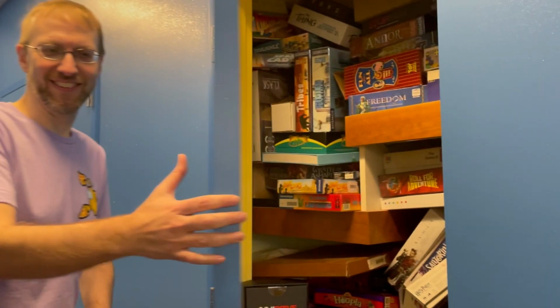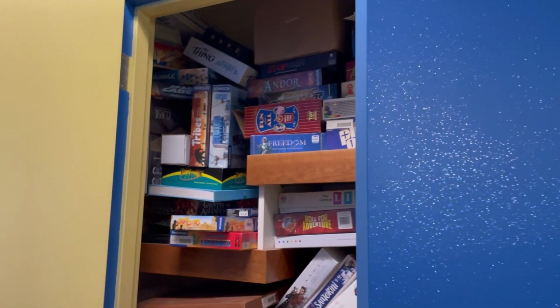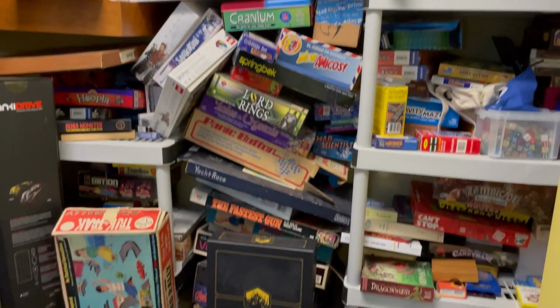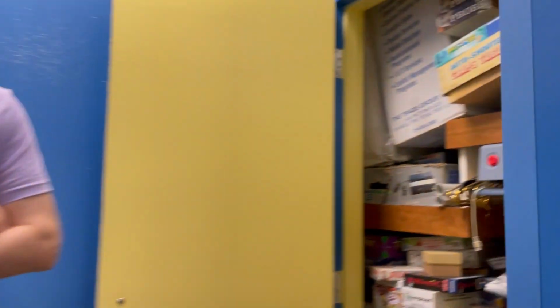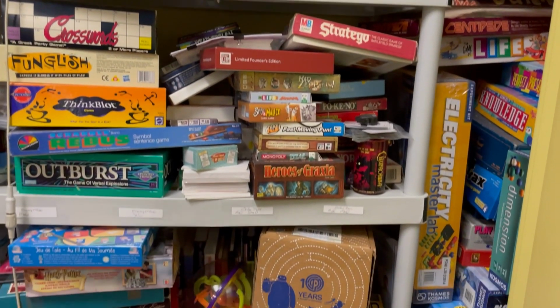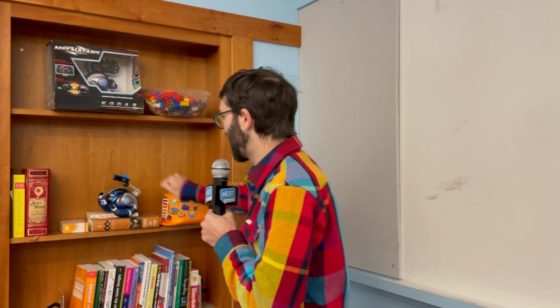So if you ever need to play a board game for reference, this is the closet you want to go to. Oh, this one right here. Gosh. Oh, yeah. Wow, that's a lot of board games. Arguably, they could be more well organized. That's just half the board games. Oh my gosh, there's another closet of board games? Whoa. Wow. Yeah, there are. We do have a spreadsheet with all of them, but it needs to be reorganized. Okay, and I've heard something happens if I.